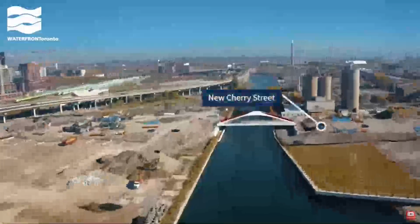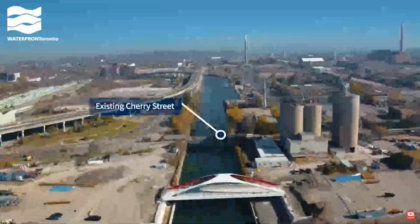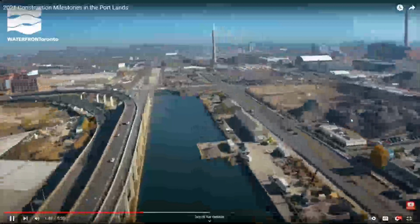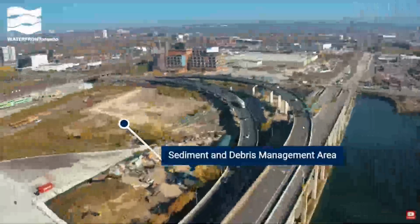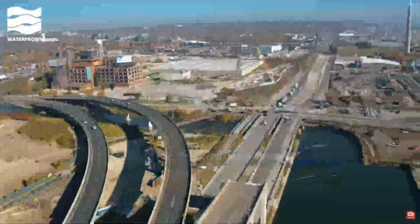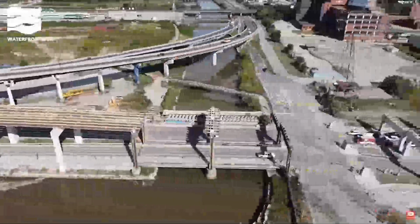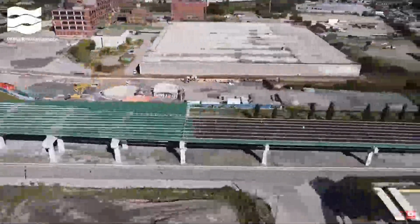The new alignment of Cherry Street is currently under construction. We're piling soil on top of the future road to compress it, a process called surcharging, and building new utilities that connect under the Keating Channel. We're also building future stormwater management infrastructure here. This is the sediment and debris management area, an important part of our design for flood protection. In winter 2022, we'll start excavation here to widen the Don River. We'll rebuild the Lakeshore Bridge and widen it, part of the design to add more space for people on bikes and foot along Lakeshore Boulevard East. The first step in this work was removing the ramps from the Gardiner Expressway to Lakeshore, part of the city's plans for rehabilitating the Eastern Gardiner.